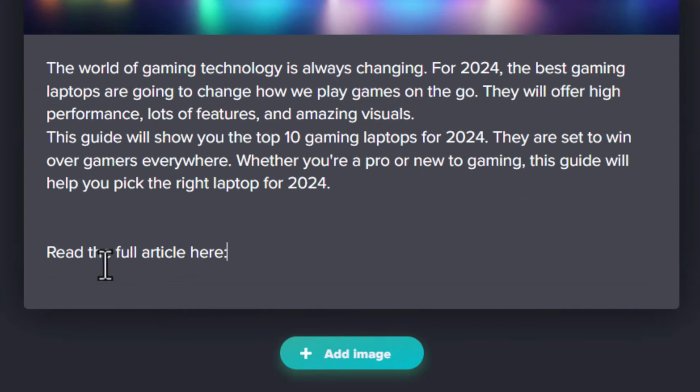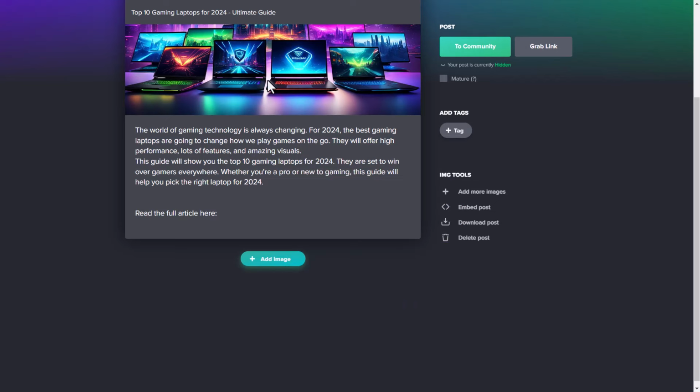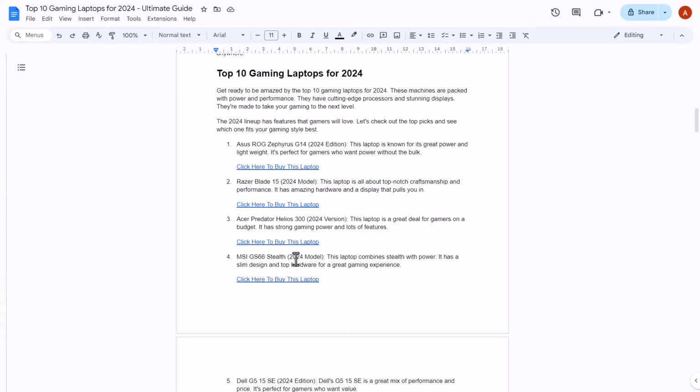And then you want to add a call to action like this. Read the full article here. Then you want to paste the link to this Google Doc so that when people open this image and click on the link, they will be taken to this Google Doc where we have our affiliate links embedded in there.